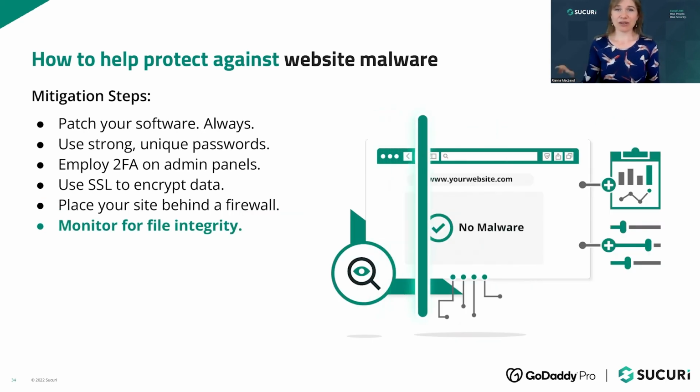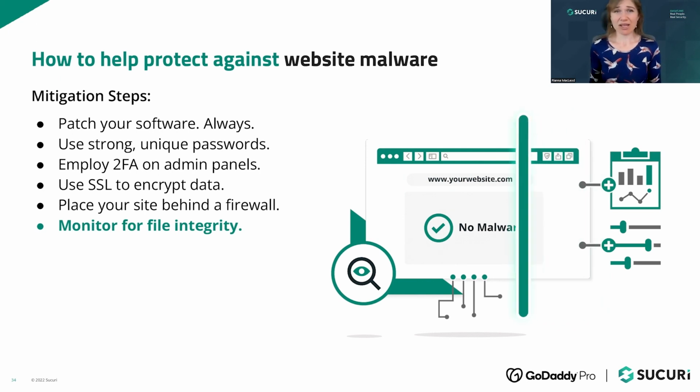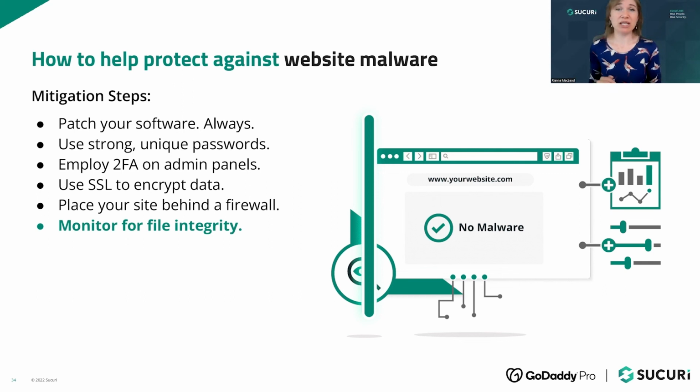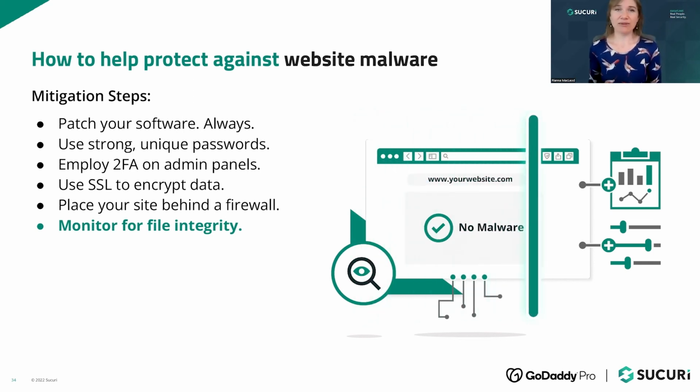Finally, consider leveraging a file integrity monitoring tool. Although it might not be feasible for all environments, file integrity can help in some websites to identify security issues and potential indicators of compromise by scanning and verifying the integrity of your website files.